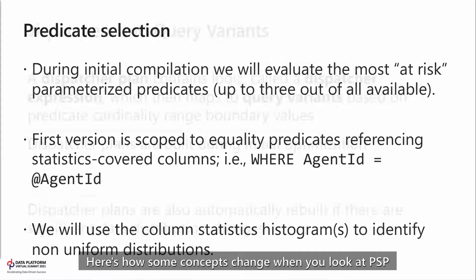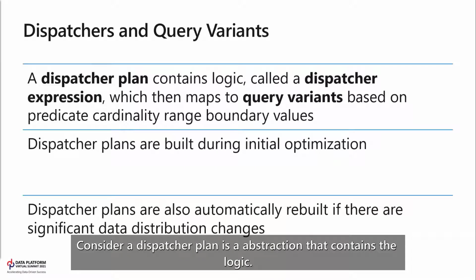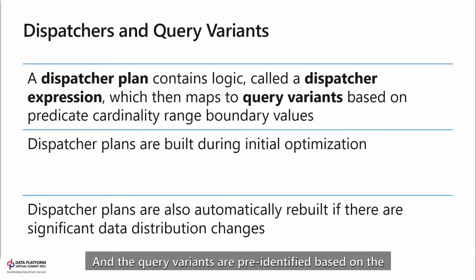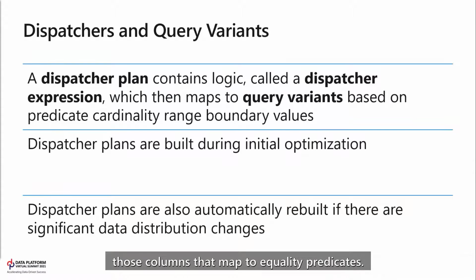Here's how some concepts change when you look at the PSP optimization feature. We'll have the notion of dispatcher plans and query variants. Consider a dispatcher plan an abstraction that contains logic, we call that the dispatcher expression, that will then map to all the possible query variants, and the query variants are pre-identified based on the cardinality estimation for each of the potential parameters used, identified from the histograms that were available to us on those columns that map to equality predicates.